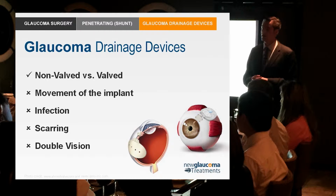So, glaucoma drainage devices. Many people don't know that glaucoma drainage devices actually appeared on the scene around the same time as trabeculectomy. They also have a very interesting history, and I enjoy the interesting stories of history, which is funny because when I was a student, I hated history. It was dry and dusty, probably because that's the way it was taught.